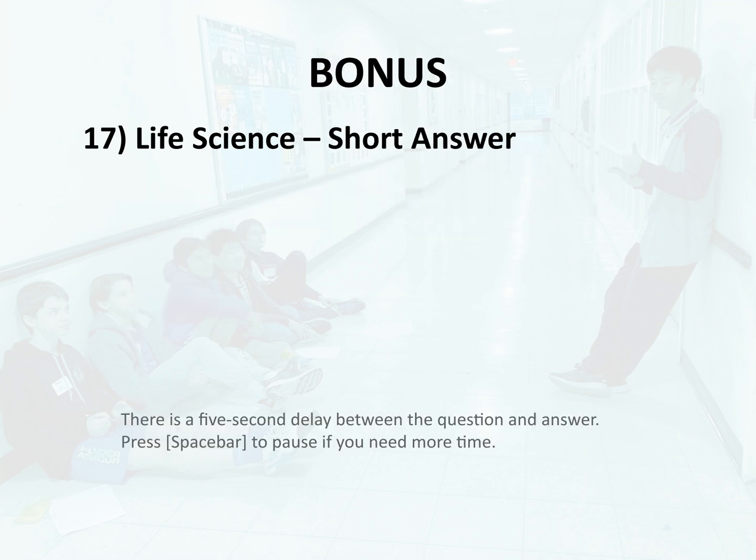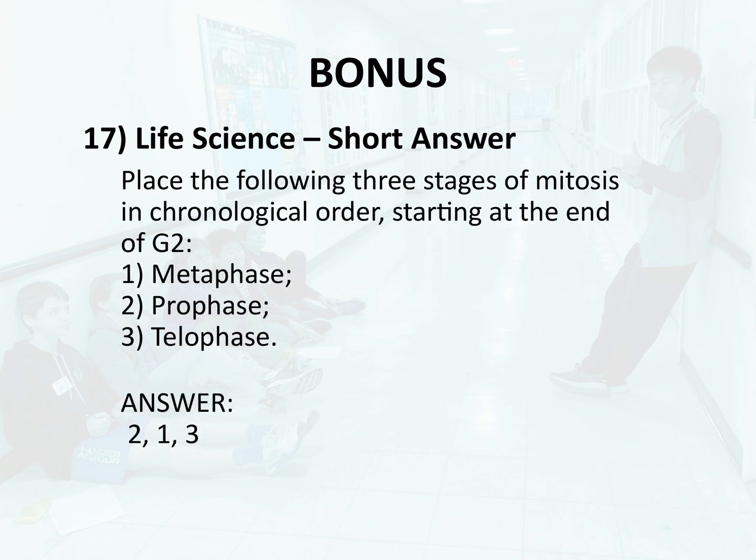Bonus 17. Life science, short answer. Place the following 3 stages of mitosis in chronological order, starting at the end of G2. 1. Metaphase. 2. Prophase. 3. Telophase. Answer: 2, 1, 3.